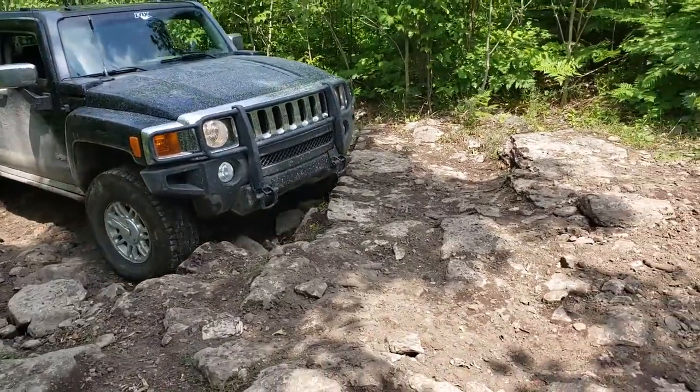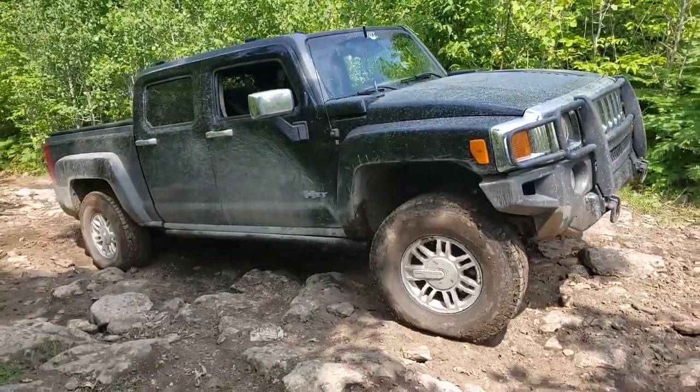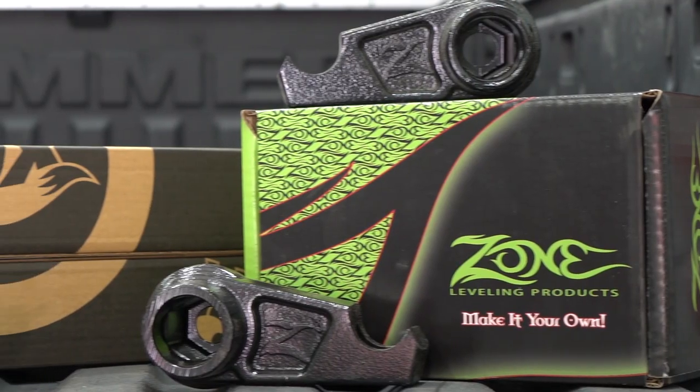Now, granted, we are aired down to 8 pounds, so that makes a huge difference. If we were at street pressure, 35 pounds, this thing would be rocking us all over the place more than it is now. The other thing is, you did put a Zone leveling kit and some Fox 2.0 shocks on this, didn't you? Yes, and if you want to check that out, we have a whole video on how we installed that on our YouTube channel.